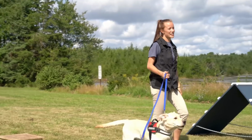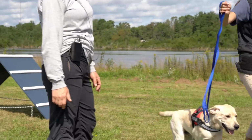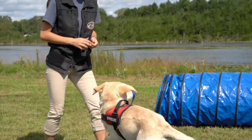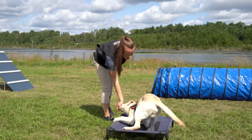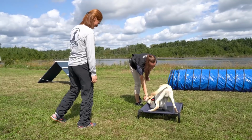You can do a little more. Yeah, put him on first. Blake's going to grab that. Please. Couldn't get in. Down. Put your butt down, Chester. Put the butt down, Chester.